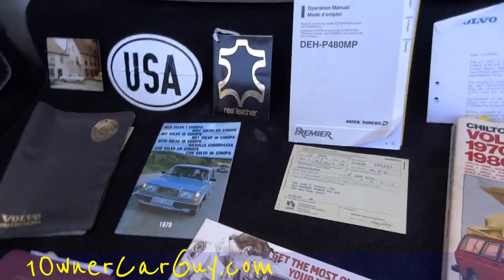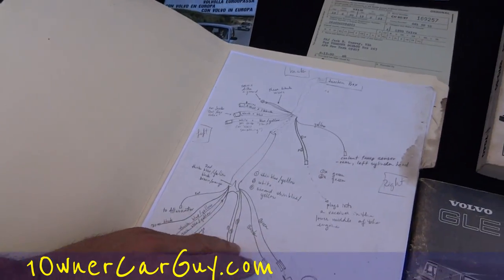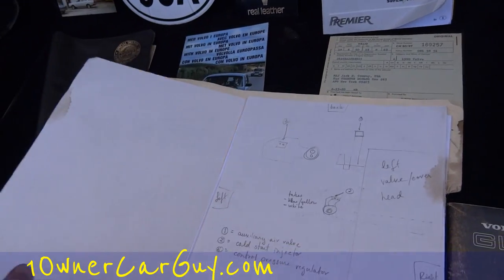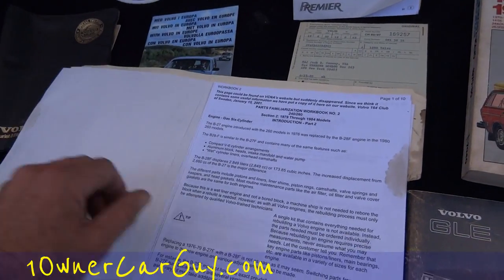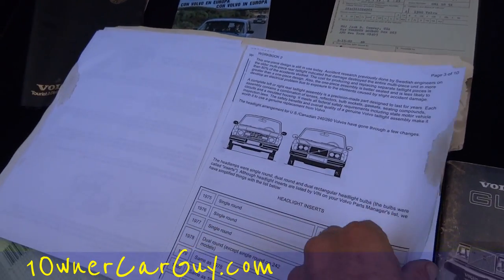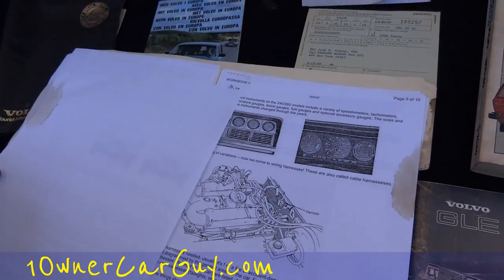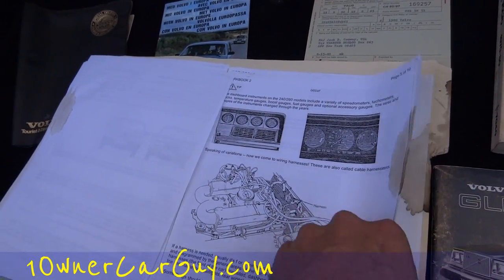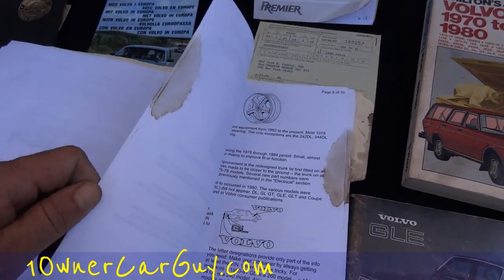Okay, let's open this folder. And it's got a bunch of stuff on it for his junction box and how he did some things, and notes, parts familiarization with a workbook, how the headlight inserts work, and what years they are. Wow, that's cool stuff. Here's your PRV stuff. So he's got all this in here. Wow.